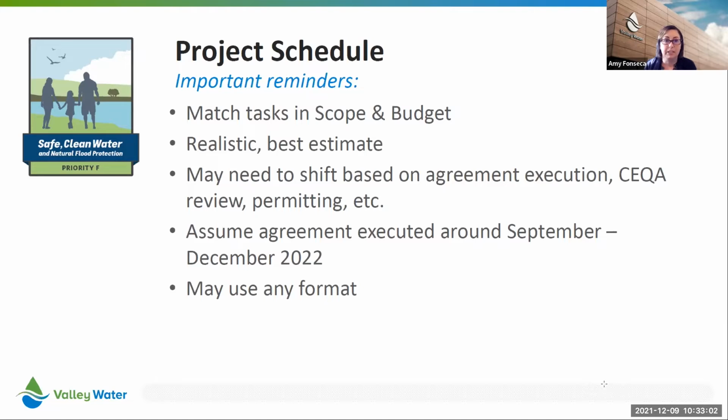You'll want to be realistic. As Kristen mentioned earlier, if you're awarded June 1st, you're not likely going to be able to start June 2nd. And you're not going to be able to start some activities that are subject either to CEQA or permitting. So just keep that in mind. So I would assume your agreement could be executed around September or December, maybe earlier. It depends on the complexity of the scope and the type of reviews that your project will need.